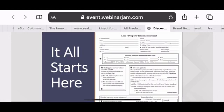This is our property information sheet. This is the beginning of the entire process. This is where our VA, or you, or yours starts collecting information on the seller so we can decide what to do with it next.